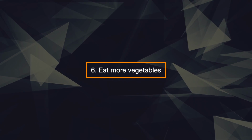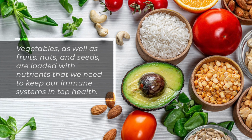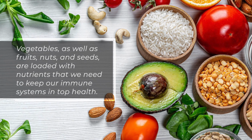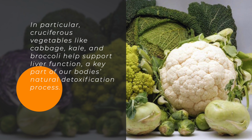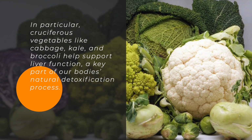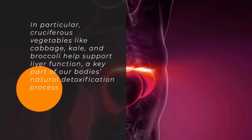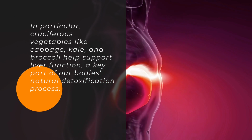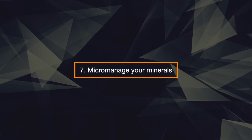6. Eat more vegetables. Vegetables, as well as fruits, nuts, and seeds, are loaded with nutrients that we need to keep our immune systems in top health. In particular, cruciferous vegetables like cabbage, kale, and broccoli help support liver function, a key part of our body's natural detoxification process.